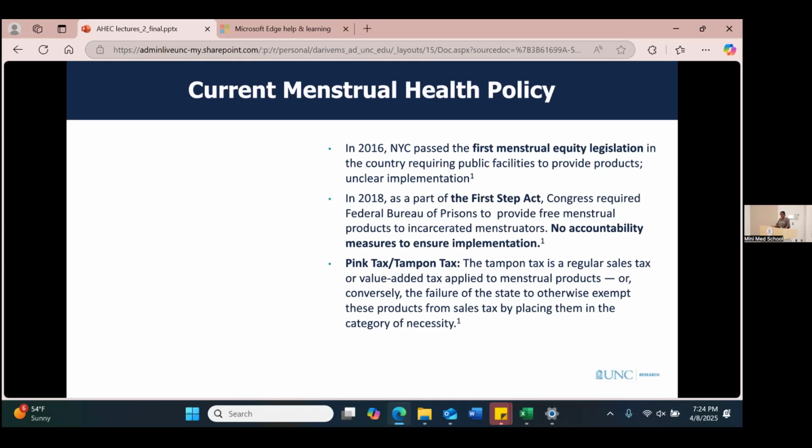So pink tax and tampon tax, to your point, right? It's the sales tax or value-added tax applied to menstrual products. People can say, oh, they're harder to make or whatever, but honestly, if we are not taxing medications, why are we taxing products, right? What's the difference there? They should be a necessary item and not a value-based item. And the FDA is not required to list ingredients on menstrual products.